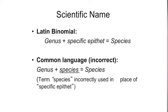And when these are used together, we generically, informally call that a species. So together we call those a species. That's a species of plant. I'll show you some examples in a minute. It's not technically correct to do that, but that's the way we say it. It's just colloquially, okay?